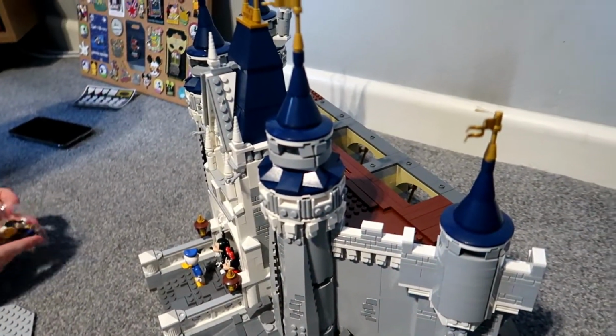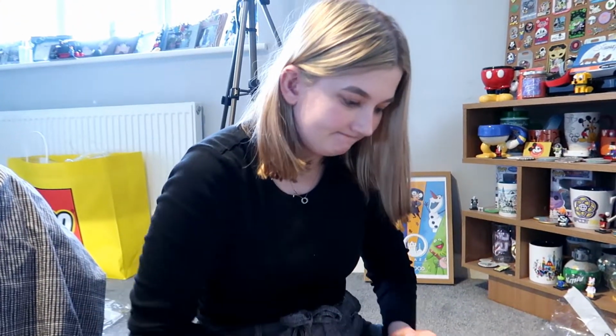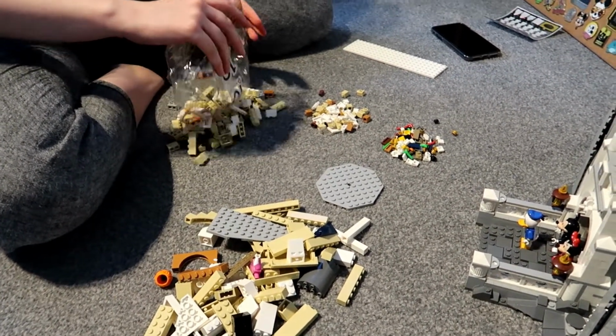No. So we have the four spires on now. We found all the pieces. And we're actually going to do bag 10, aren't we, Jessica? So that will be four bags we've done today. But why not? Still only about half past three, I think.